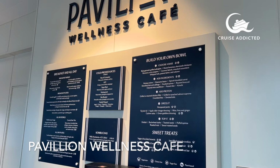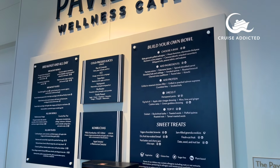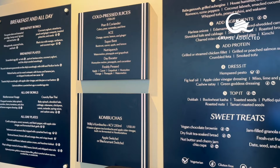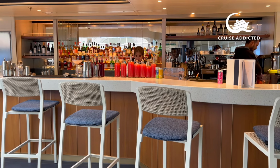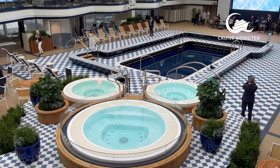Deck 10 you'll find the Pavilion Wellness Cafe. This is an alternative area if you fancy a lighter breakfast or a more healthy option. You can grab a smoothie here, or if you just want to get a cocktail and watch a film in the afternoon, if the roof's open, or just watch over the swimming pool area if there's a bit of live music, then it's all on Deck 10.